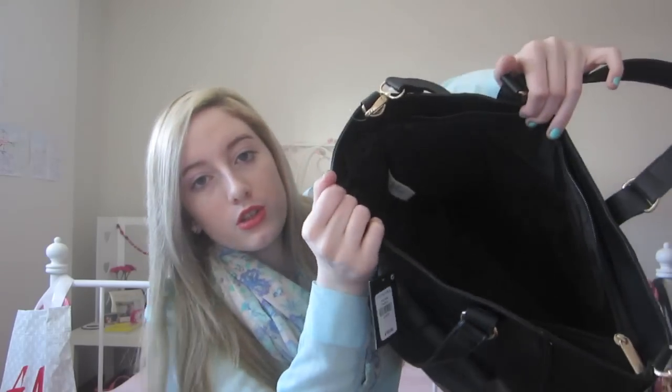It has a little pocket on the front. However, I do wish there was some sort of gold kind of buckle here, but it's a really, really big pocket, which I like. And inside is just really, really big, loads and loads of room. And it also has a zip. So yeah, and it has a slide pocket to put your phone, your lip gloss, whatever you want to put in there. And this bag was €15 and reduced to €5. So I picked up such a good bargain here, you guys.